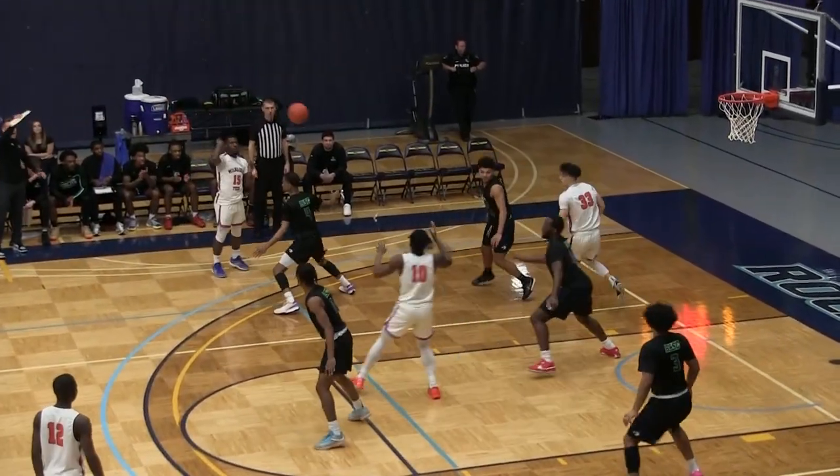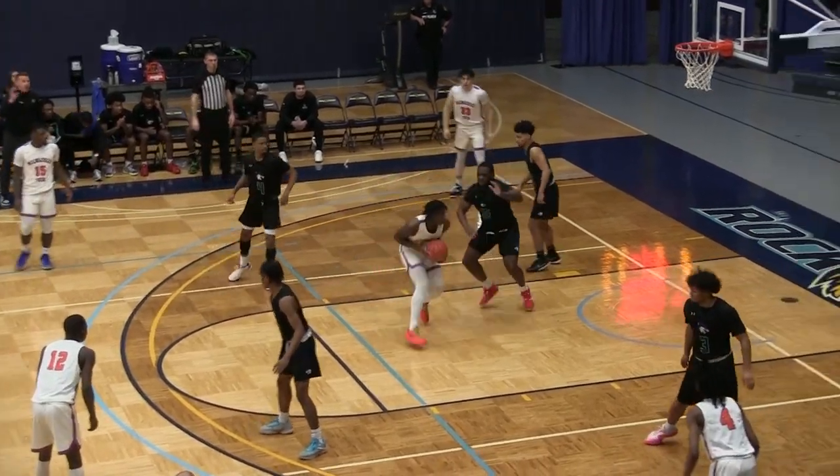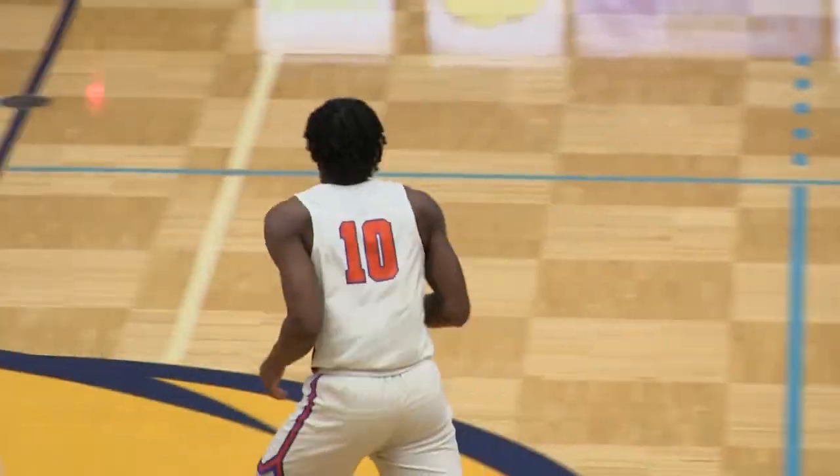Over on the left side, you have Washington, feeds it to Williams Dryden at the free throw line. Little spin move, turnaround jumper, and he is able to hit it.